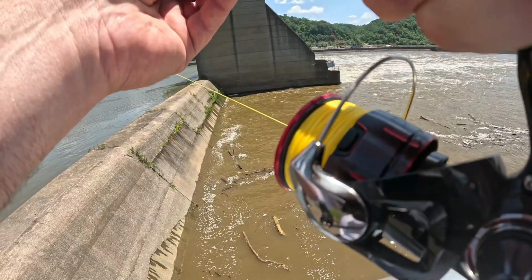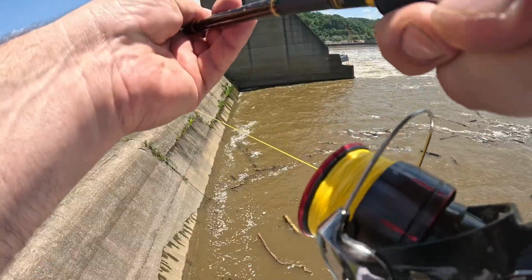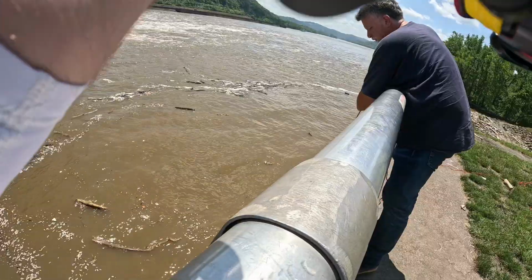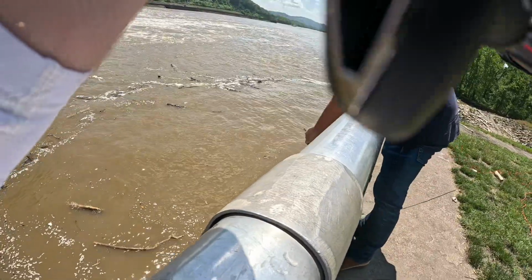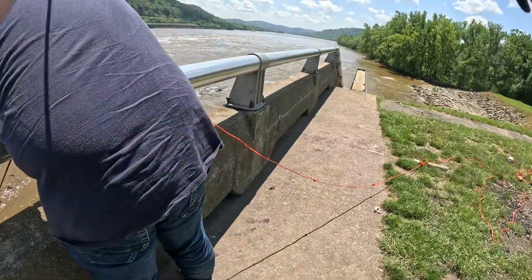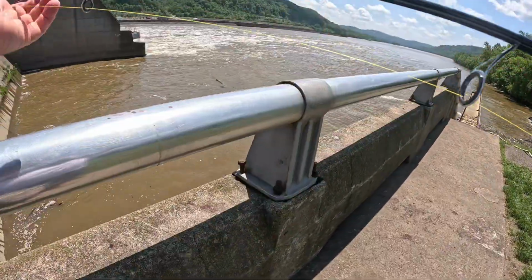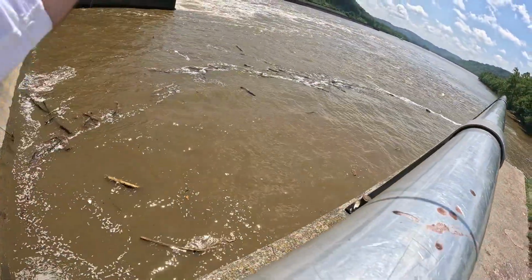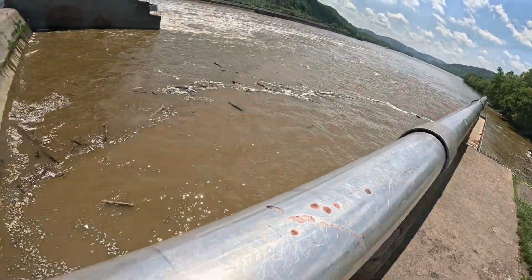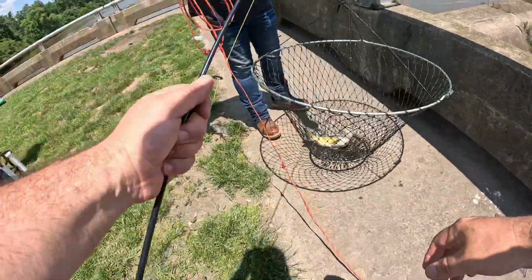Zach, where you at, man? Where's fish at? Where's your fish? See, I had it first. Walk him over here. How we looking? Still right on the edge. Another little one.